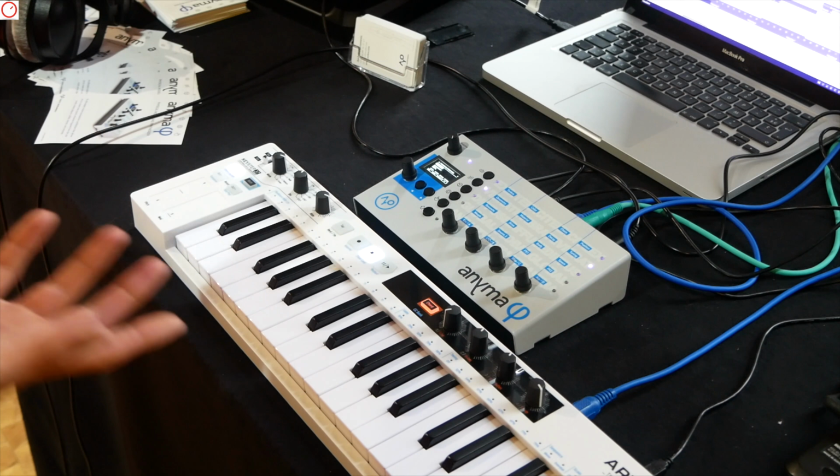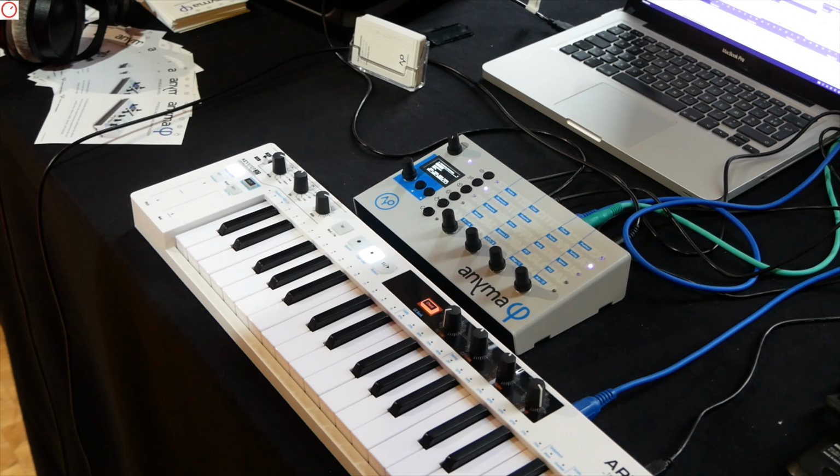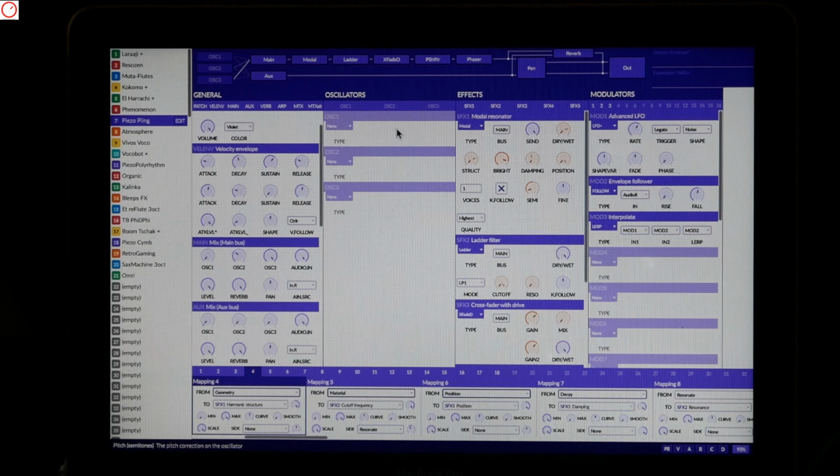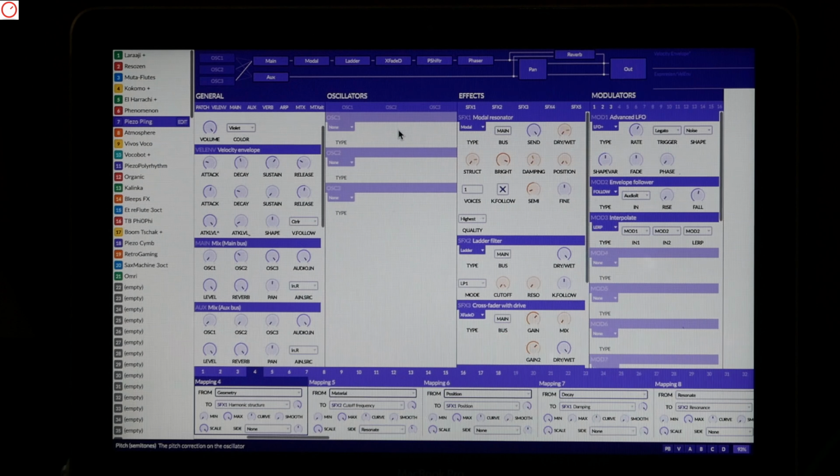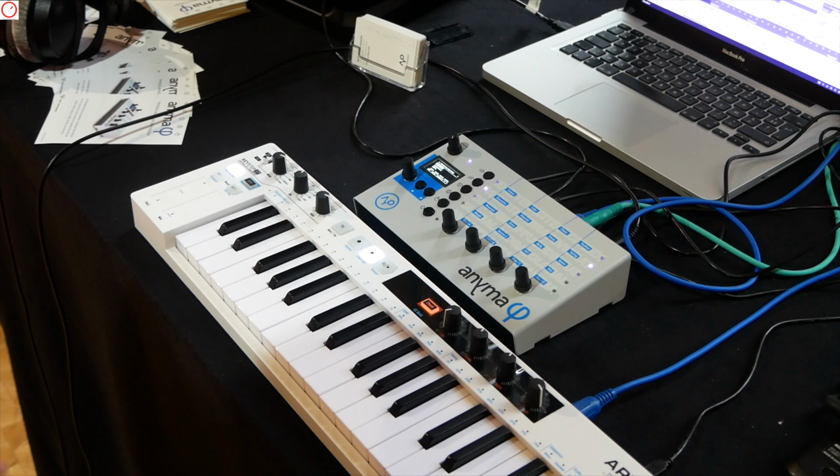So that's just the addition of it, and that's quite simple to do once you get the hang of it. But there's also an editor that's available on the computer that connects directly to the Anyma Phi and allows you to see the whole patch as well as change all the parameters in real time, and save all your patches, export the banks, import patches and banks that you can create, and you can share them on our forum or online with your friends.